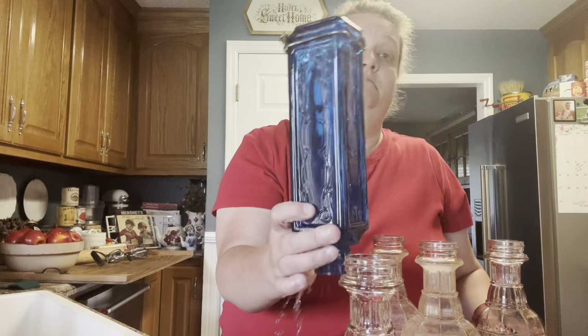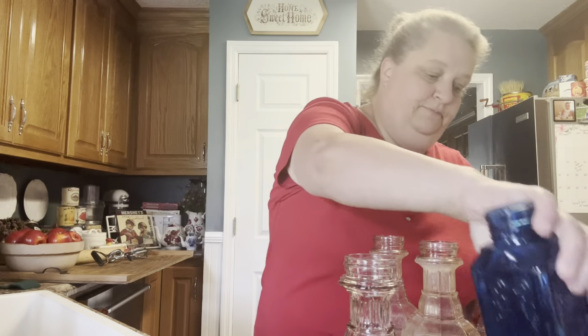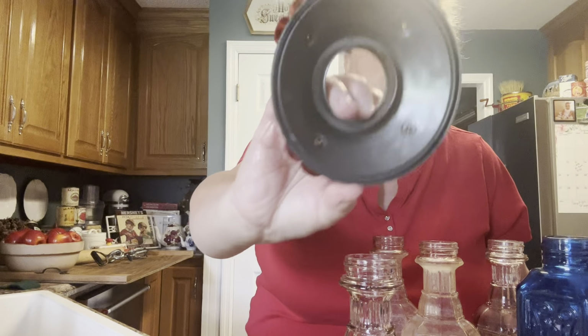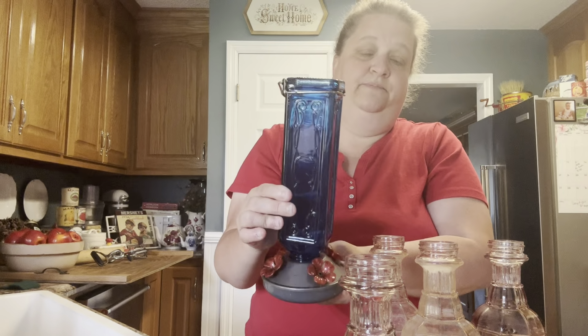Let me tell y'all where to go if you want one that don't rust. For my back porch, I bought a beautiful blue. My husband loves blue. So I bought this beautiful blue one at Walmart. Guess what? The bottoms are completely plastic, even the flowers. This one's been out in the full sun. No fading, no rusting or anything. Of course, it's not going to rust, it's plastic. And it's beautiful when it's put together. And I only paid like $12.99 for this. It was a lot cheaper than the other one.